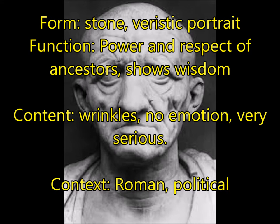He shows wisdom on his face, that calm expression, lots of wrinkles, a very hooked nose. No emotion, he's very serious, and that's showing his seriousness for his job in the Roman political arena. Veristic portrait is a very important vocabulary word here, and it means it has exaggerated characteristics that would be very serious and almost hyper-realistic, kind of the opposite of idealism.